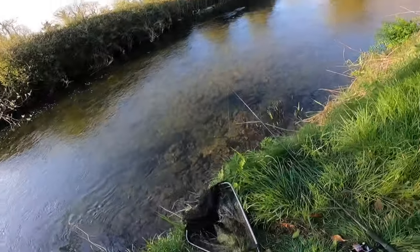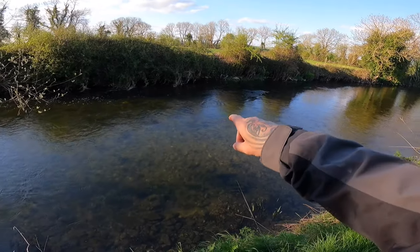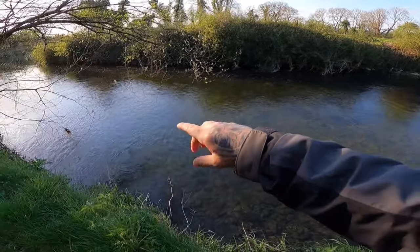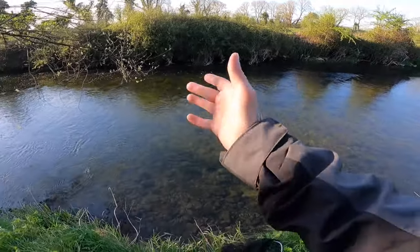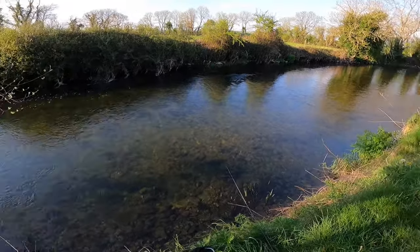Now, the Mepps is really good fun. What you want to do is concentrate on the gravel areas behind the little boulders, all the shallow areas, fast flowing water. It's pretty irresistible to these trout, so it's good sport on the light tackle.